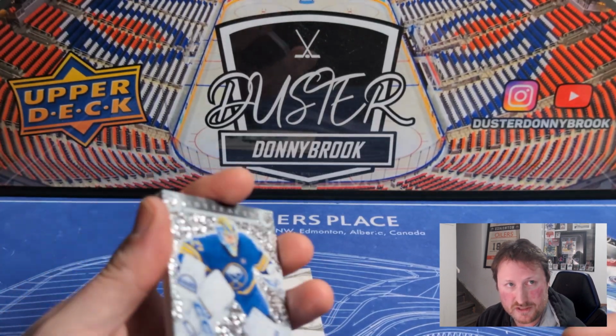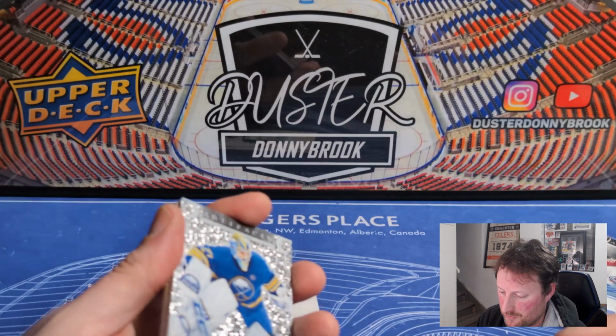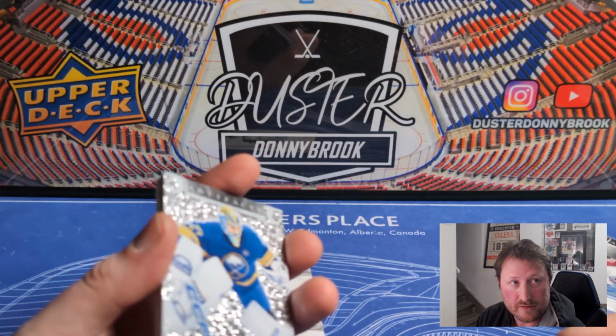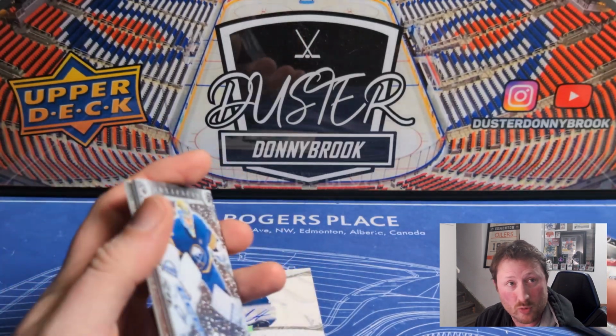The retail, unfortunately, exists. For the love of God, don't touch it. Just buy a hobby box if you need to have some Artifacts. And yeah, that's about it. That's all I got to say. So, okay product. Not the best two okay boxes. One of these days, maybe I'll pull a rookie redemption.